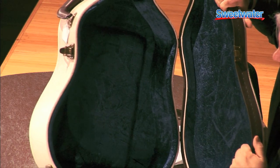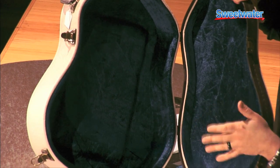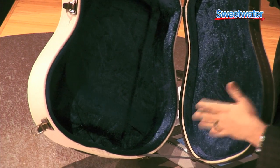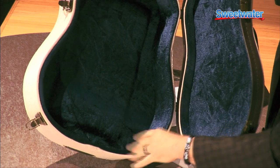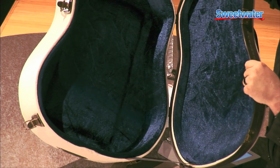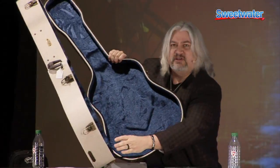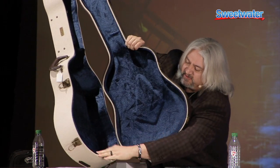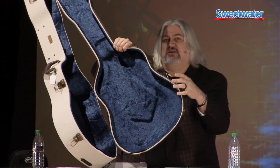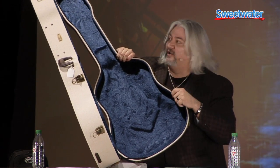But a really cool thing that I like about this is that there's a cutout for the end pin. I had an experience once where I was flying with an acoustic guitar, and I came into a New York airport that I won't name, LaGuardia, and as I watched, the guy from the baggage claim grabbed my guitar and bounced it right on the end pin. Fortunately, the guitar survived, but that's a weak spot in most cases because the end pin is actually what rests on the bottom of the case. Here, they've done a U-shaped cutout, so when your guitar slides in, it's sitting firmly held all the way around the body as well as the end pin. You don't have that problem.